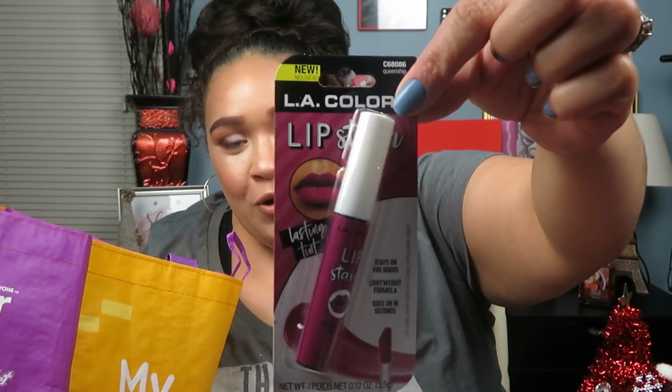And then I also found some lip stains that they have. They didn't have very many shades at mine, but I picked up the shade Queenship. Very pretty. Then I saw they had some John Frieda products. I love John Frieda. And this is called the John Frieda Wonder Drops Hair Mask. It is frizz smoothing with avocado oil, and it's just a cute little mask for your hair. They had 2 of them there, but that was the one that I thought would work better for my curls.